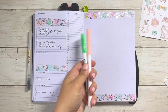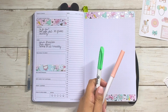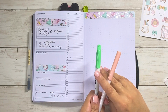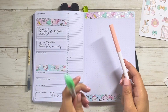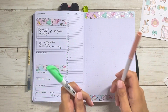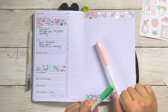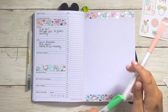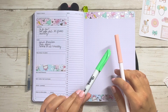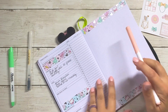So earlier I picked out these 2 colors. One is a really light pink, and another is a minty-ish color. I will use one for highlight and one for writing. Typically I'll do the lighter color as the highlight and the darker one over it. It's going to make things a little different because I'm using my Sharpie S Note for the darker color today, but we'll figure that out.